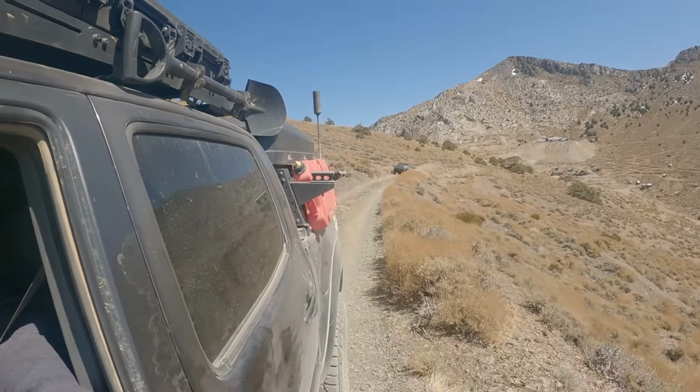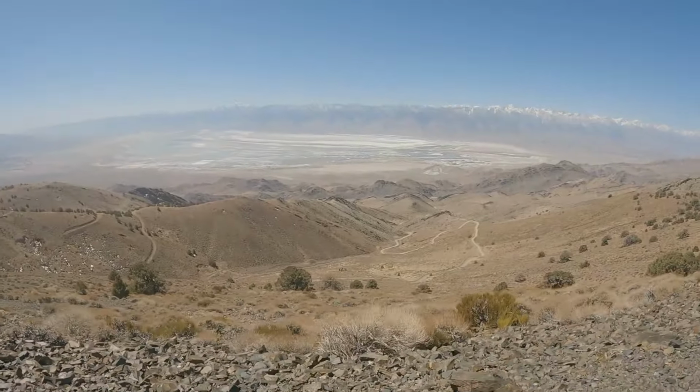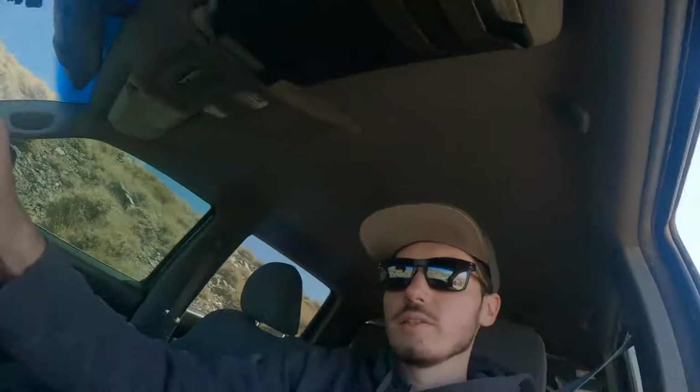My advice to anyone going this way is to keep watch for others, especially right after leaving Cerro Gordo. There's almost a mile stretch of cliffside trail with no turnouts. This is one of the sketchiest roads I've ever driven on, so I'm putting the camera down and I'm gonna drive this, so bye-bye.